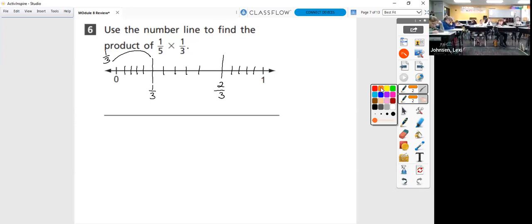I would just mark that right here, right? Because that's the distance 1/5 of 1/3. Now, what is that compared to the whole number line?